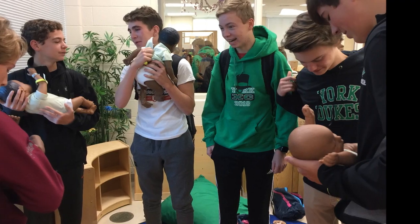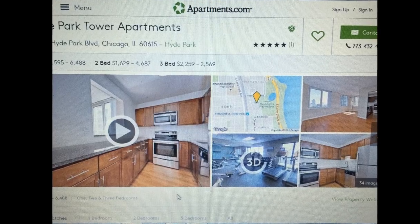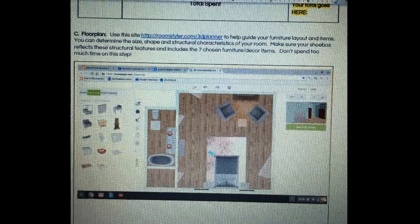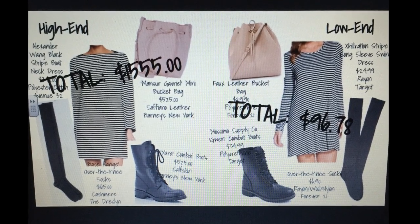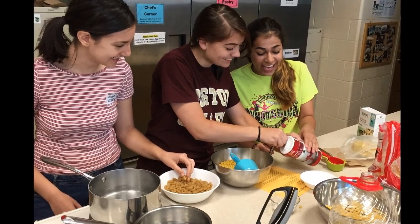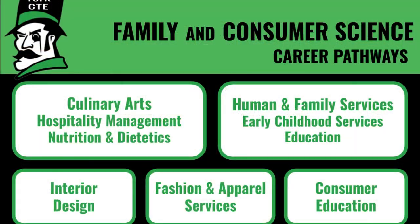You'll explore a little bit with child development, as well as tie in our other areas, such as interior design. When you learn about housing decisions and things like renting versus buying, you'll also do an interior design project. We also weave in the concepts of fashion and some of our basic culinary skills as well. So it's a great class for you to fulfill your consumer ed credit, as well as take a look at the different areas of FCS and explore future pathways that you might be interested in taking coursework from.